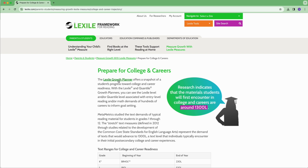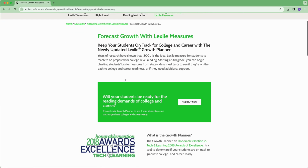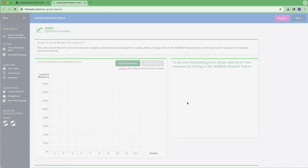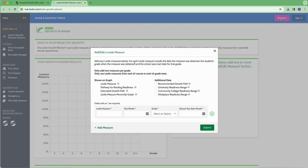They have something called the Lexile Growth Planner. Let's click on that. And so looking here, will your student be ready for reading demands of college and career? Let's see. So I have a fifth grader. That range was 830 to, I want to say, 1010. I am going to click right here where it says Add Edit Measure. I'm going to put in that my fifth grader is reading at a 900.